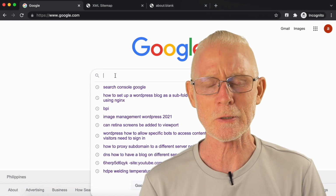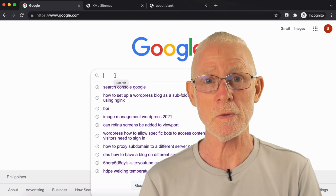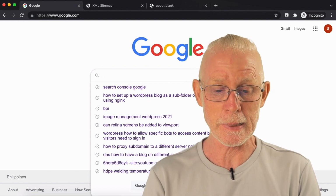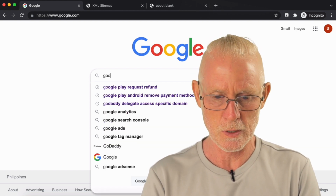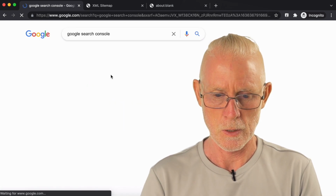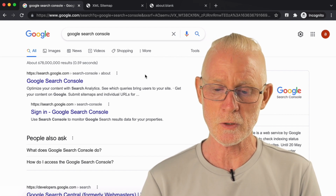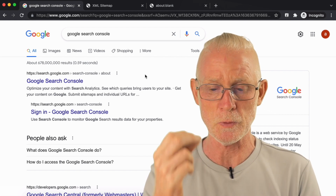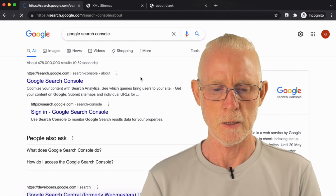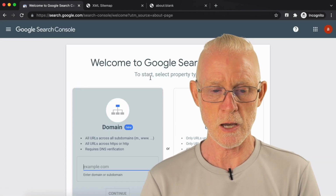Now, Search Central is really hard to find. And Webmaster Tools used to be very easy, but for some reason the links are not set up. So Google Search Console, Google Search Central. So basically there's two different names for that. So let's go in through here, Google Search Console, and start now.